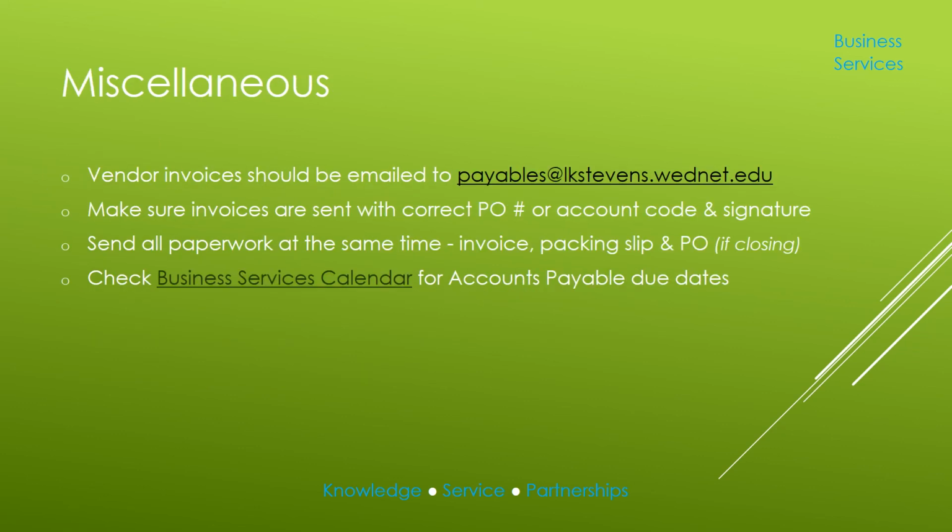And finally, here are a few reminders we would like to note. Please ask your vendors to email all invoices to payables@lkstevens.wednet.edu. We will then print and route them to you for approval. This will help us to make prompt payment.